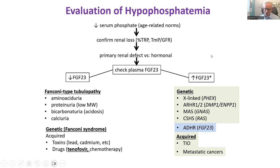Of course, these are the FGF23 excess ones. Some of this we've already talked about, and most of these are genetic, and the acquired one is tumor-induced osteomalacia, which I'll talk about in a minute. And there are a number of metastatic cancers that have been associated with FGF23 excess. The one most commonly associated is prostate cancer. This is usually not a subtle diagnosis, though.